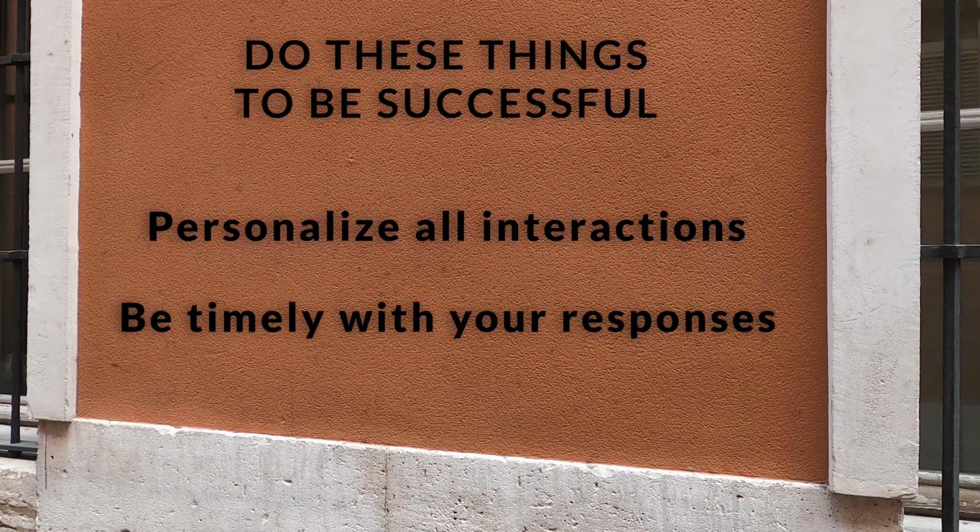Be quick with your responses. Homeowners are looking at many sitters, don't forget that, and if they send a message and you respond straight away while others aren't getting back with them, you've just moved to the top. And you can trust us on this advice.